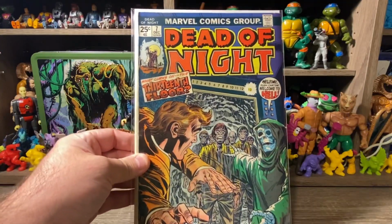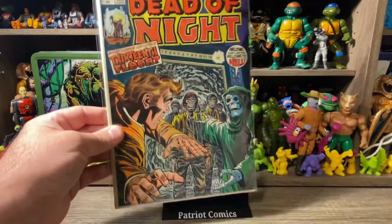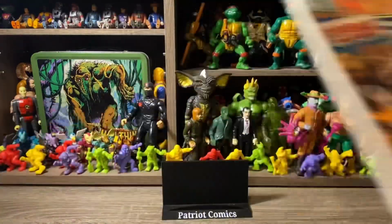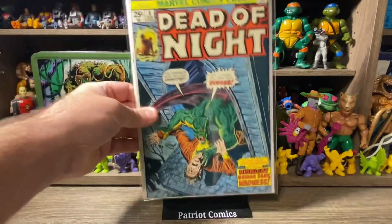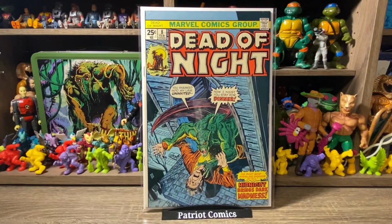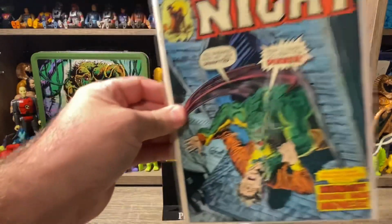Love this run, too. I mean, just the trade dress alone looks super cool. And has great stories, really fun horror stories. So that's issue number 7. And then I also found issue number 8. Whoops, there that goes. Well, there's issue number 8. Really cool gargoyle creature cover. And this one's a little bit lower grade, but for $3, not a bad find.